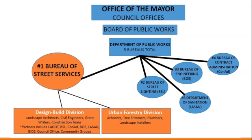Within the Department of Public Works, there are 5 bureaus, one being us, the Street Services, or our new nickname, Streets LA, Bureau of Street Lighting, who lights the streets and sidewalks in Los Angeles, Bureau of Engineering, who takes care of our bridges and rivers, and Bureau of Contract Administration and the Department of Sanitation, the men and women who actually come and remove the trash from the streets on a daily basis. At Streets LA, we are proud to have a large design build group of landscape architects, engineers, grant writers, and a construction team, which really aligned us to work on this adaptation grant. In addition, Streets LA manages the large urban forest within the city of LA.